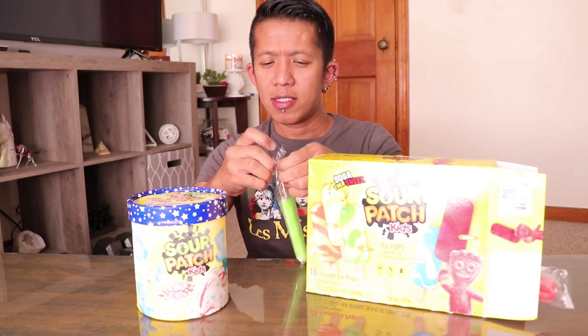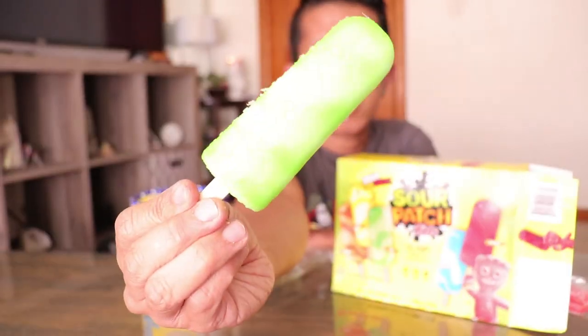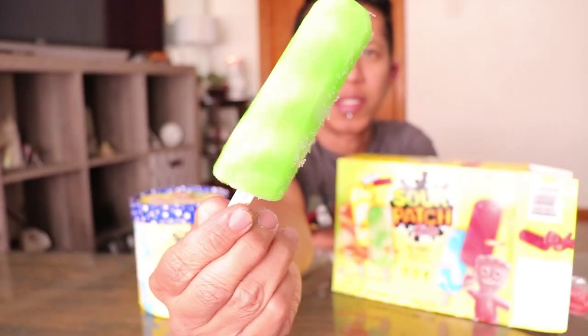So now let's try the lime. Ooh, lime is sour. We all know that. So let's see if this is gonna be sour or more sour or less sour. So it looks like it has green and light green stripes in it. I can smell the lime.